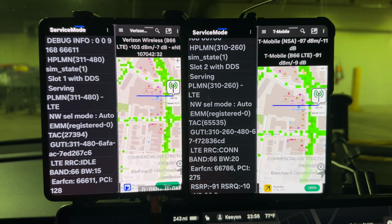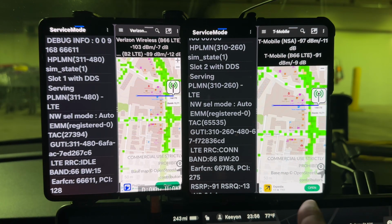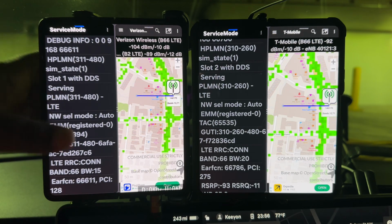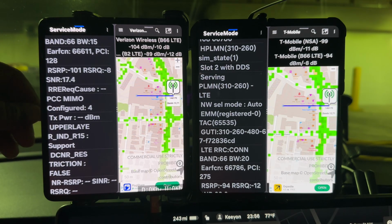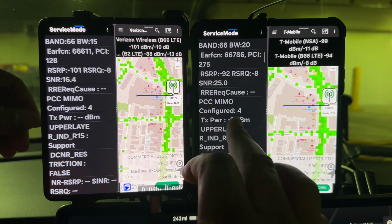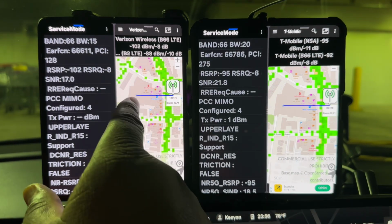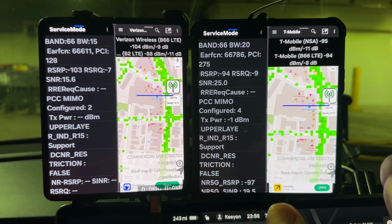But right now, the cell phone carriers I'm testing is Verizon on the left, and T-Mobile is on the right-hand side. So, as you can see, we're working with mid-band, Verizon at band 66, 15 megahertz, and T-Mobile is using band 66, 20 megahertz. So we're all using mid-band from the rooftop site across the street. I am inside of the garage on the back end, and this is a rooftop site across the street of Wisconsin Avenue.